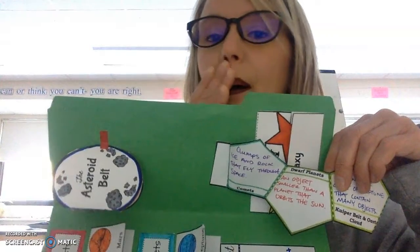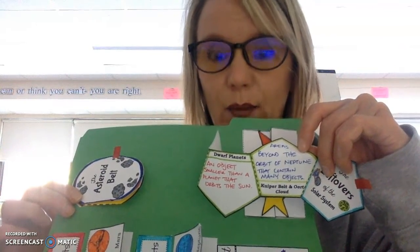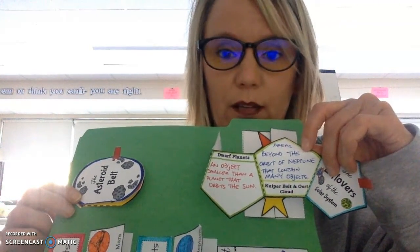Dwarf planets like Pluto are smaller than other planets, but they do still orbit the sun, far beyond the orbit of Neptune. And the two areas that hold all of these things are called the Kuiper Belt and the Oort cloud. They are regions so far out in our solar system that we haven't been able to get anything out that far yet. It would take several lifetimes to get out that far. Okay, so we can close this back up.